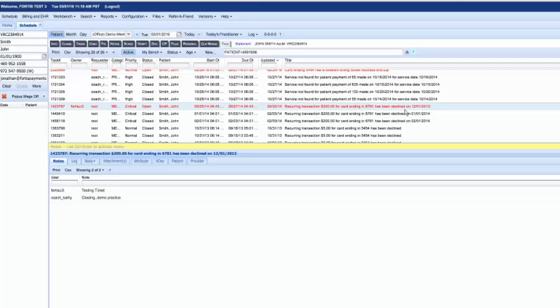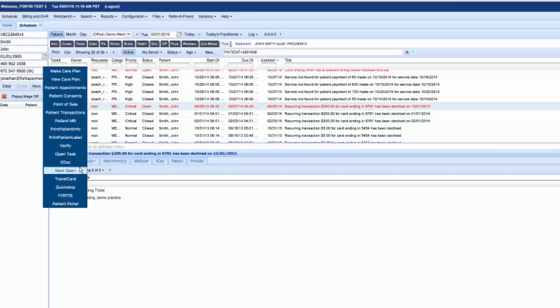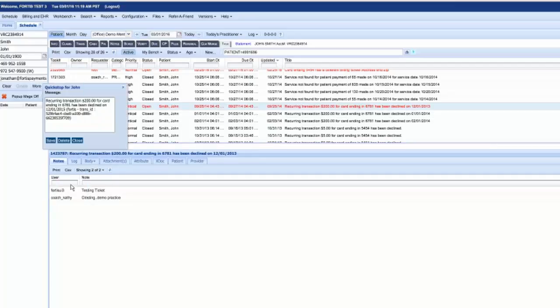We also auto-generate a quick stop for the patient. So the next time the patient comes in and you check them in, or let's say they're doing a self-check-in and they swipe into the office, they're going to get a message on their screen that says, see the front desk. And on your side, you will get this message notifying you that their reoccurring payment is declined. We want to make sure that this is the last stop, that if they're coming into this office before they get treated, you're catching them and you're able to get a new card from them and make sure that the office is getting the payment that should have been collected.